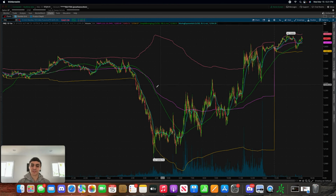But if you did look at the market on the bigger time frames, you'll notice that there was this higher low pattern forming, and the market just really wanted to validate this kind of support area here.